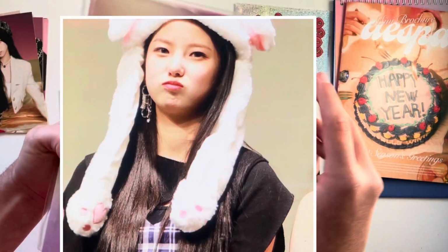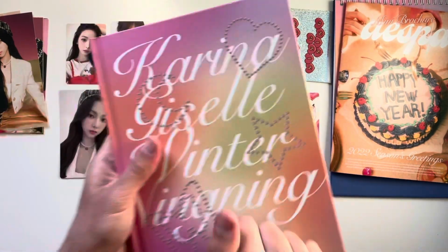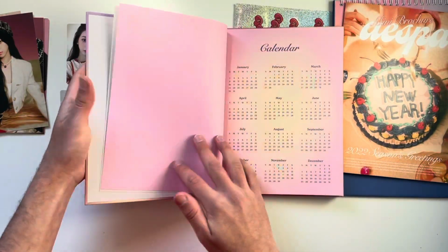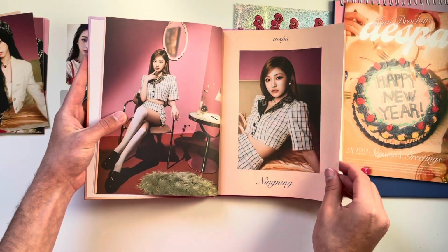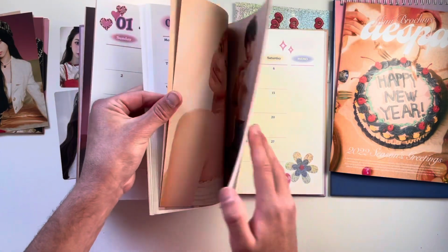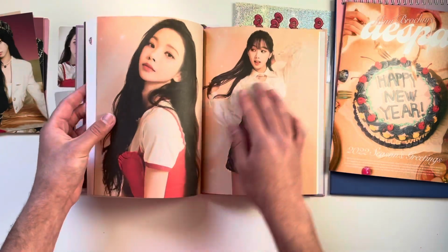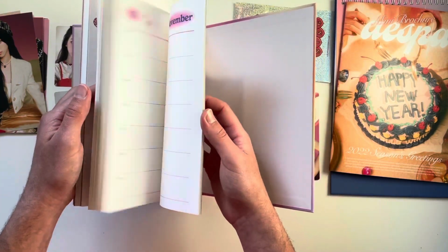And then I'm assuming this is the planner, which will also have some photos in it. And it is hardcover. It seems super nice quality. SM put thought into the season's greetings, which I appreciate. Oh my gosh. So freaking gorgeous. Oh, I love this. And then, hold on. Okay, looks like we got some more pictures over here. Oh my gosh, they are just too freaking gorgeous. They are so iconic. I just love aespa so, so much.